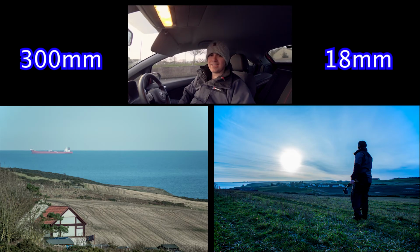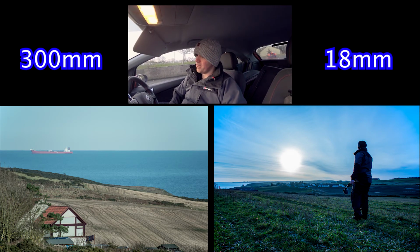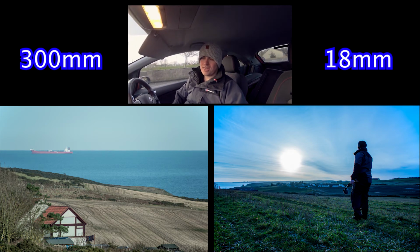Hope you enjoyed it, and here are the 2 images that I've decided to enter on my Instagram story. See what gets voted, and I'll pop the winning image up on screen at the end.